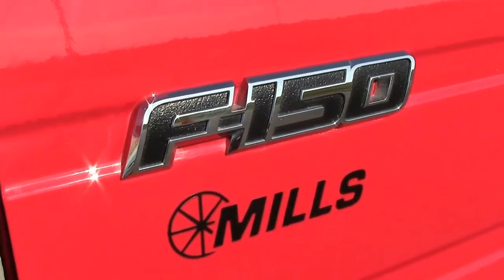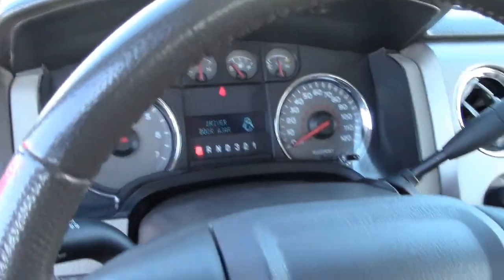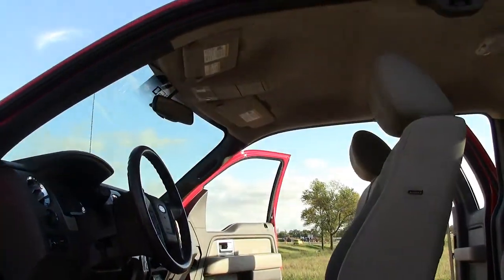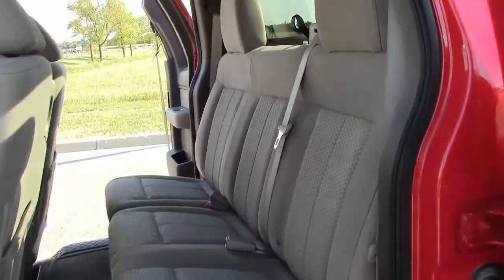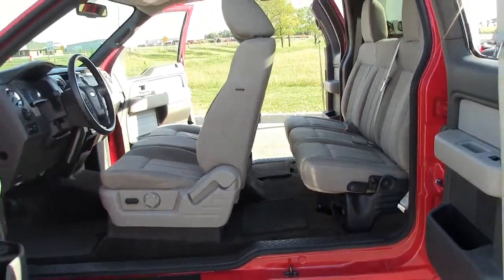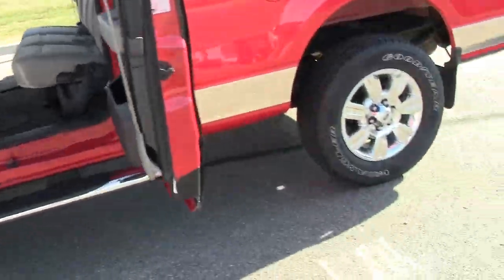This particular F-150 boasts a 5.4-liter flex-fuel V8 and 6-speed automatic transmission, the third most powerful engine of the four available for the F-150, and the most powerful engine available for this trim line. With this engine and platform, the F-150 can haul a payload of 3,300 pounds and tow an impressive, class-leading 11,300 pounds. The interior is neat and clean and in excellent condition.